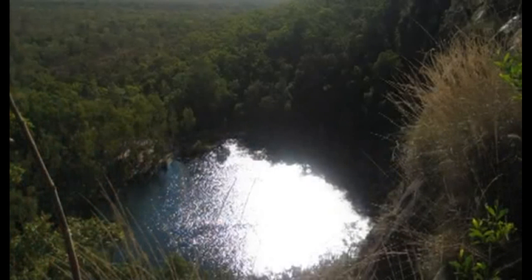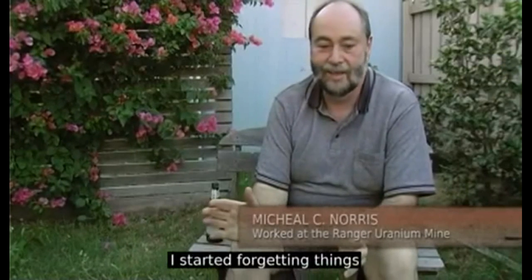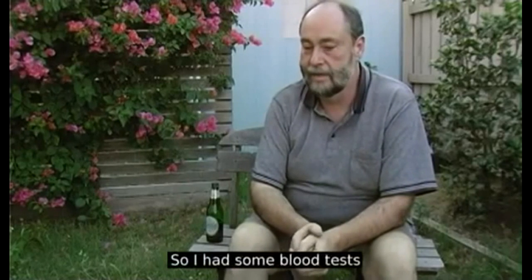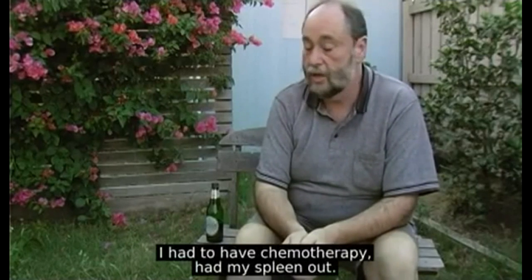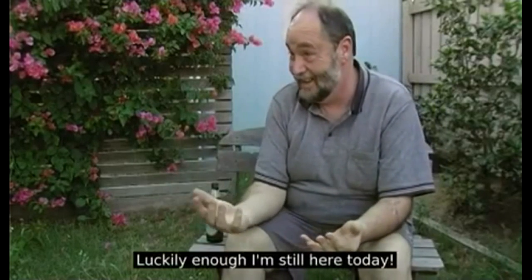About 18 months after I come home, I started forgetting things and, you know, leaving things everywhere and getting run down. So I went and seen the doctor and had some blood tests, and I've got hairy cell leukemia, which I've, you know, had to have chemo and had my spleen out, and luckily enough I'm still here today.